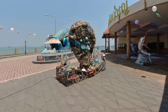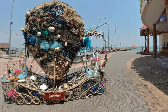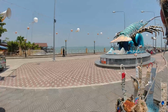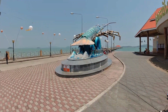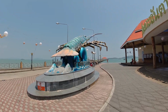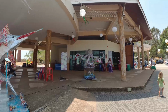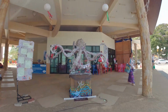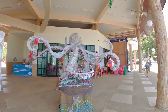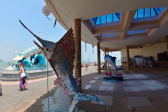Not sure what this is here. Got all kinds of stuff on it. And then we got the big lobster. Put the lobster up there. An octopus. Got him a couple of fish in his fingers. Another swordfish. And this looks like a little dolphin.